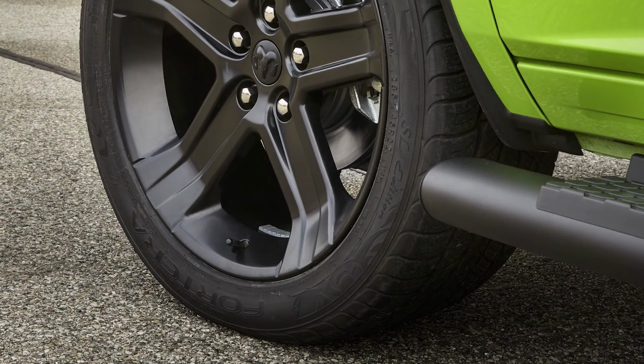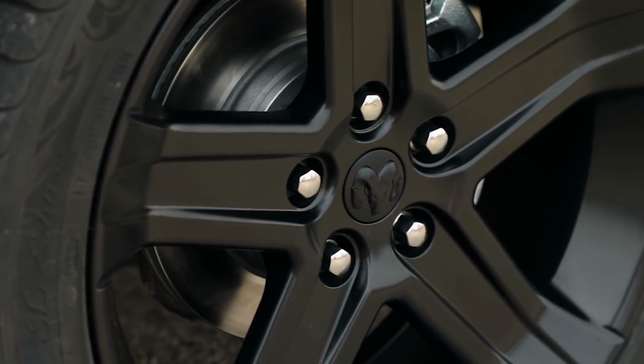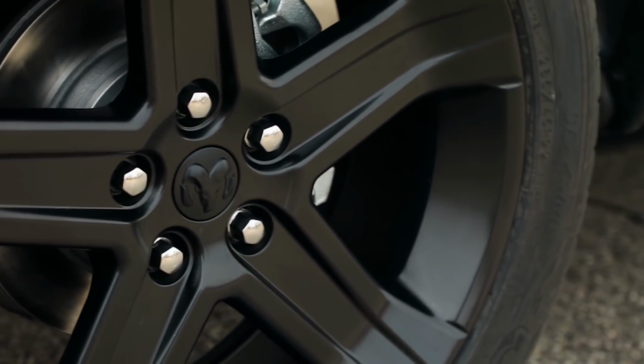Two-wheel drive is standard here, which means for the first time ever, you get 22-inch black aluminum wheels on a Ram truck from the factory, but if you choose four-wheel drive, the wheels will go down to 20 inches.